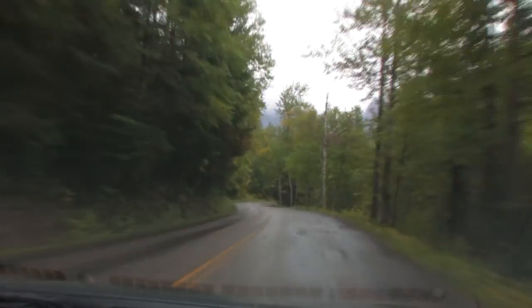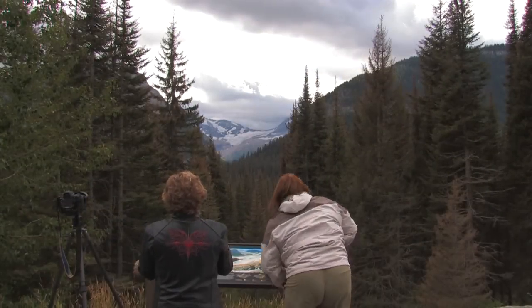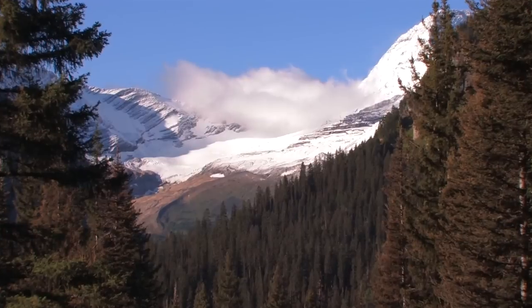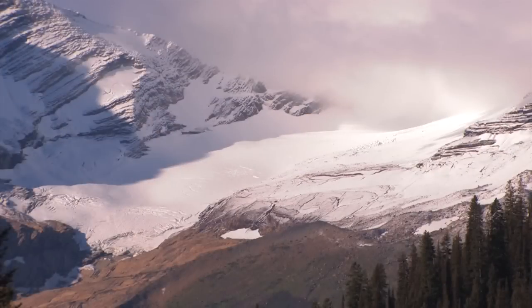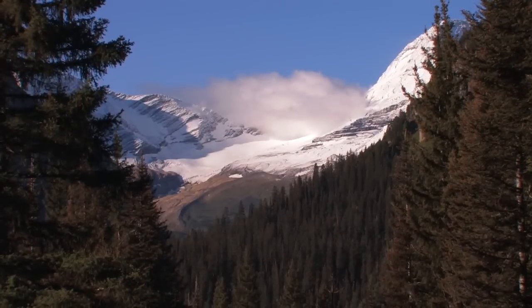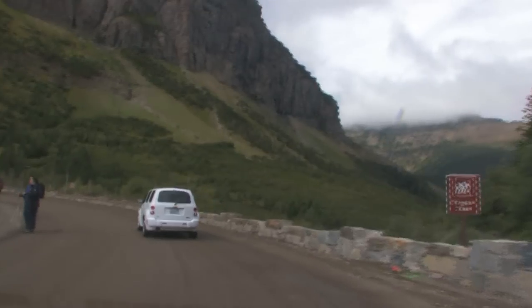As the road climbs, the forest gets thicker. The alpine portion of the road begins at the Jackson Glacier Overlook. This is the largest glacier in the park, but this one, like all others in the park, is predicted to disappear in the next decade or two. The higher up you go, the more twisty the road becomes.